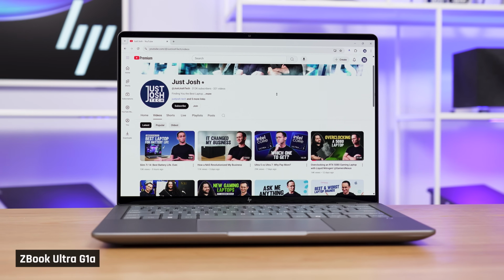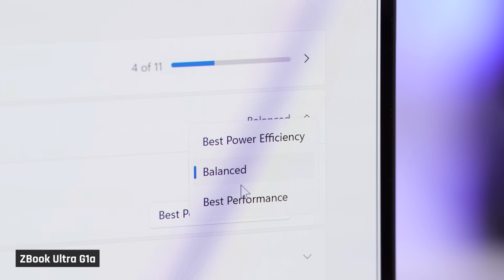In light use, I personally found the fan noise to be annoying. It kept spinning up randomly and then turning off, even when it was doing nothing. I did try running it on its quietest mode, best power efficiency, and it didn't do this. Regardless, it shouldn't exhibit this behavior when it's doing nothing, no matter what mode it's in.